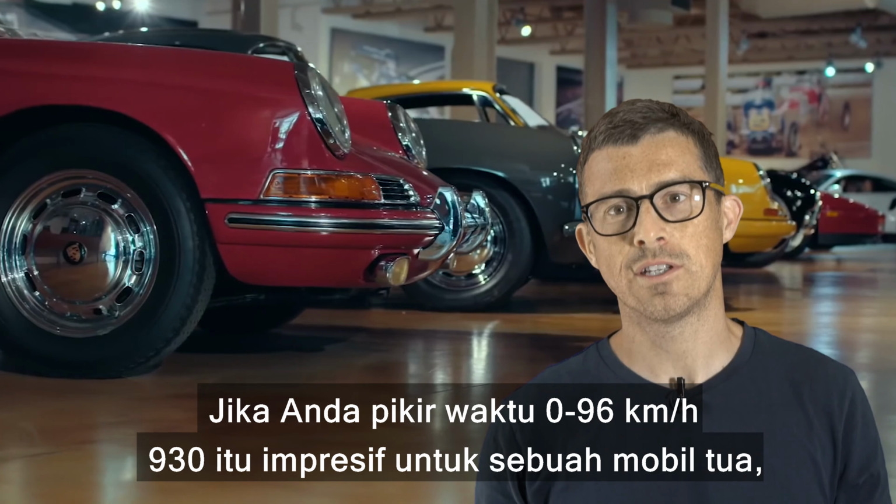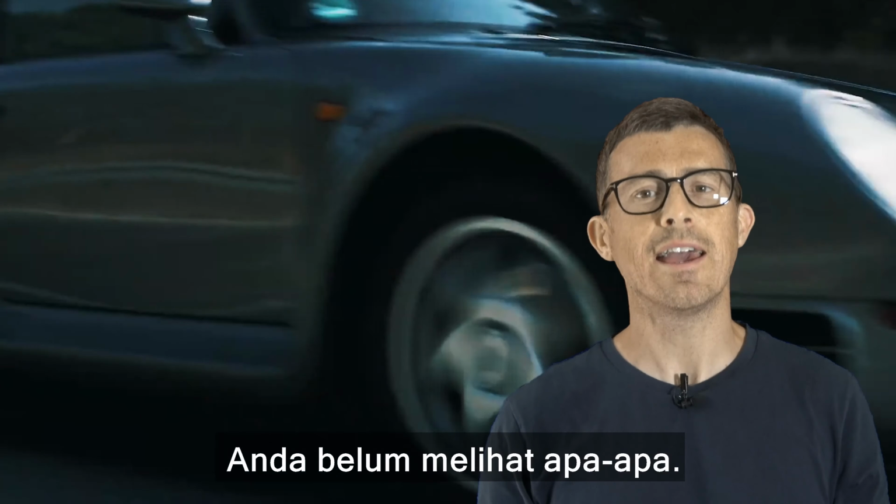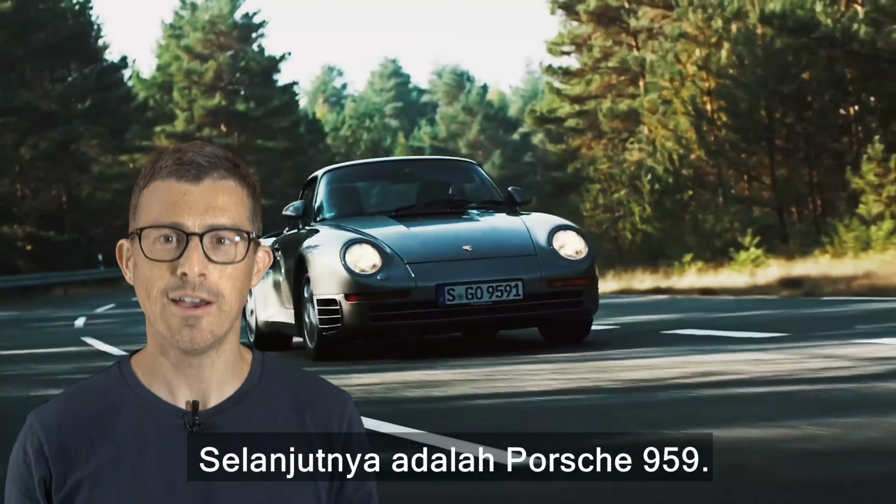If you thought the 930 Turbo's 0 to 60 time was impressive for an old car, you ain't seen nothing yet. Next on the list is the Porsche 959. It might look a bit like another 911, but it made the 930 Turbo seem about as high-tech as an abacus. It was the first Porsche with 4-wheel drive, and it also had Kevlar body panels and so many onboard computers it could probably fly the space shuttle. And its 2.8 litre twin-turbo flat 6 had 450 horsepower, which meant it took off like a rocket too.